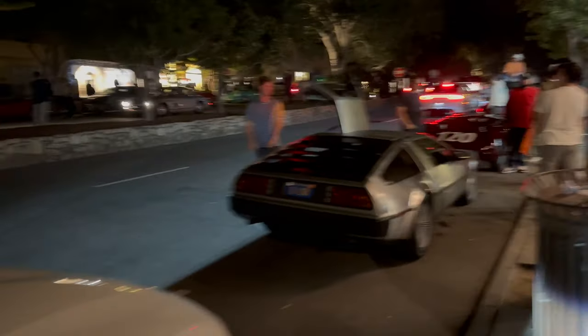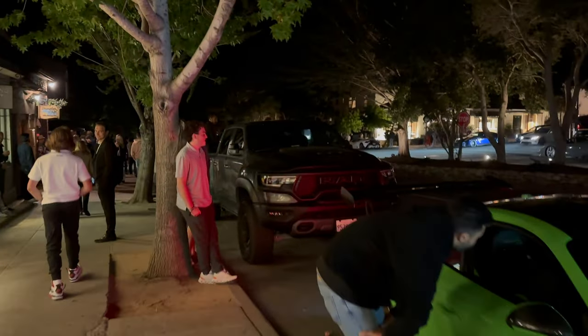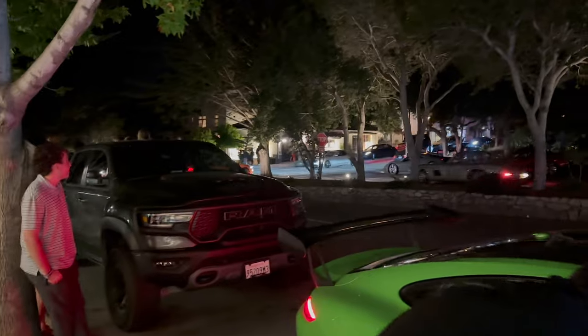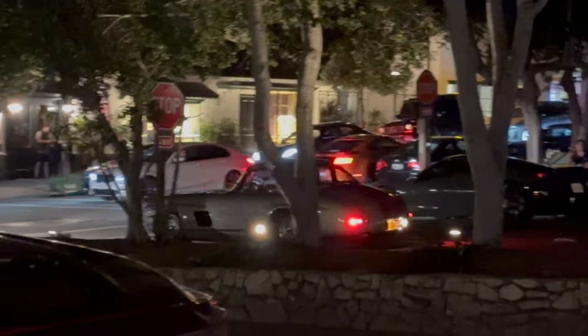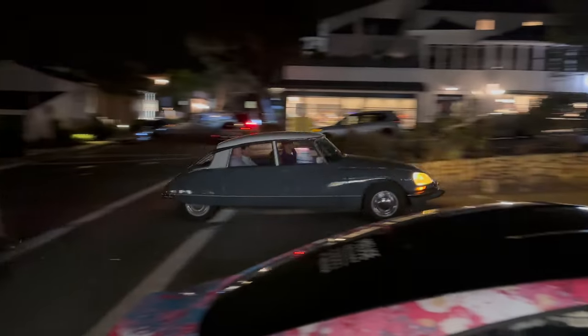Got a DeLorean, V8s, an M2, gorgeous right here. GT3 RS, of course, absolutely great. TRX, just a whole mix of stuff all over the place, from super high-end, like 300 SL Gullwings, my absolute dream car, to TRXs. That is the beauty of Car Week, just a little bit of everything, and it's always a great time.